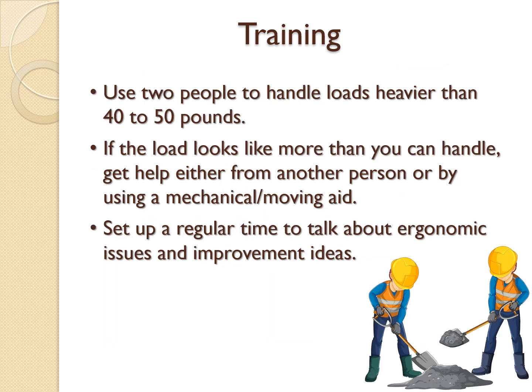Training continued. Use 2 people to handle loads heavier than 40 to 50 pounds. If the load looks like more than you can handle, get help either from another person or by using a mechanical/moving aid. Set up a regular time to talk about ergonomic issues and improvement ideas.